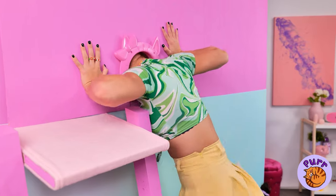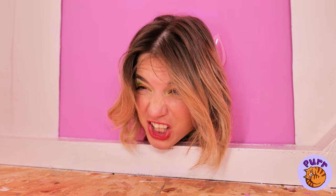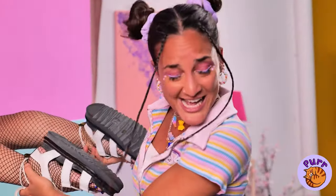I wonder if it works on me also. Wow, it's so nice and pink! Okay, enough. Oh no! Help! Help me out! Help! I'm stuck! Push, Naomi, push me out! I'm pushing, ready? One, two!